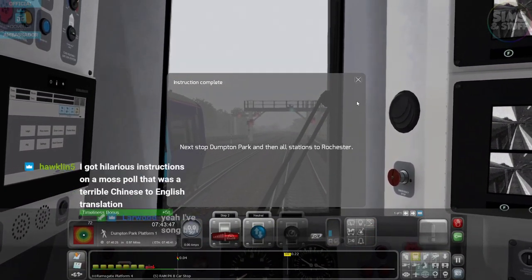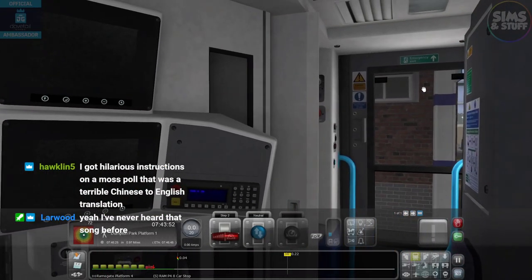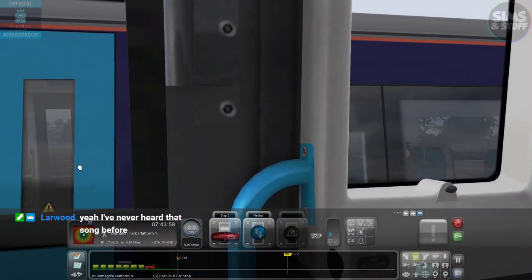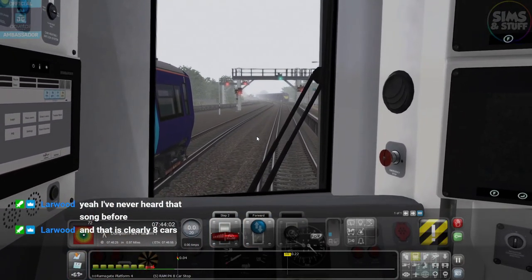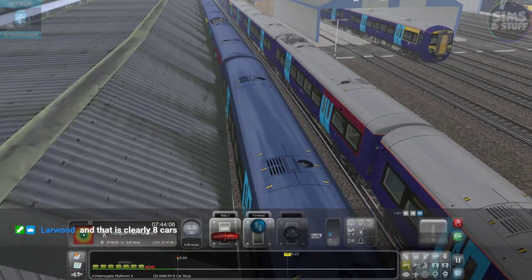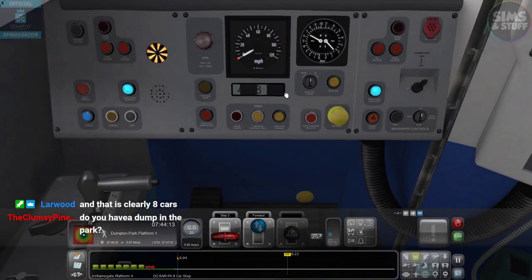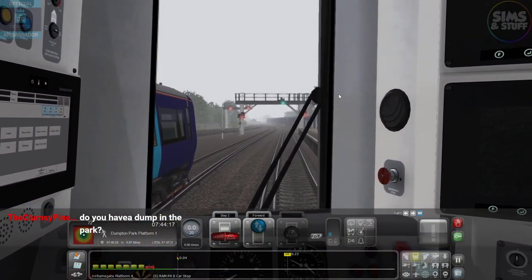Right, next stop, Dumpton Park. You never heard that song before? Really? Well, they had a couple of hits back in the time when they had the hits. Quite a good song, actually. Right. Oh, my God. That's clearly 8 cars. Okay, fine. Just fine. We'll put it as 8. Happy now?